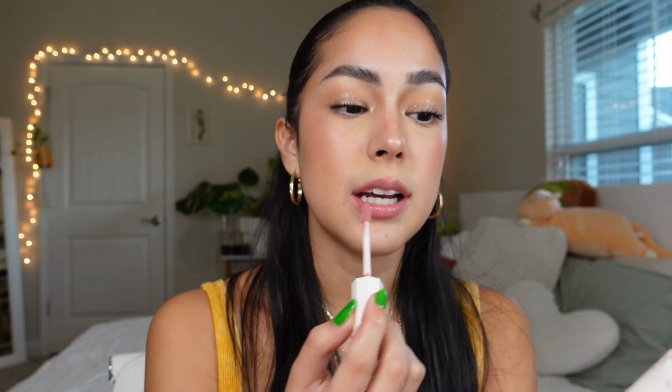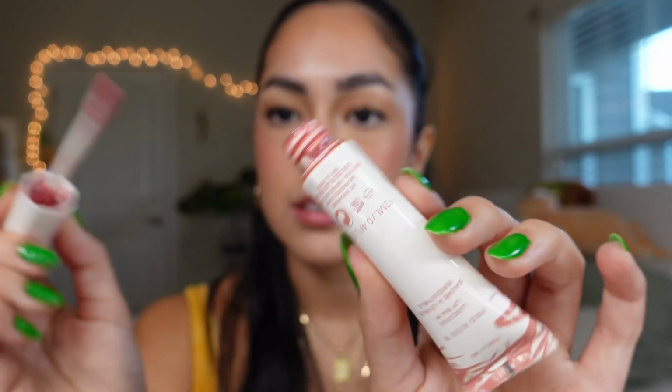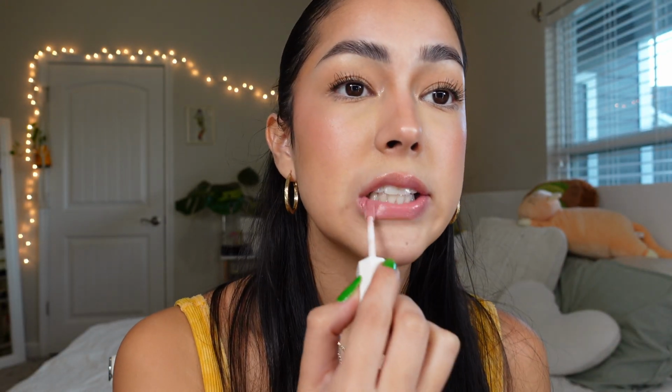I would like to see how this wears all day. Is it long lasting or is it just going to rub off quick? But first impressions, I like it. It is just a little bit too oily. This Fenty lip gloss is almost the exact same thing. I know the end is kind of crazy, don't look at that too much, but the Fenty Pro Kisser in the shade Pinch Me is the exact same thing. I'm not quite sure which one is cheaper, but if you're looking for a different option, this one is definitely the same thing.